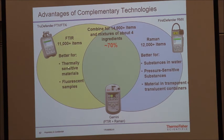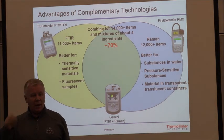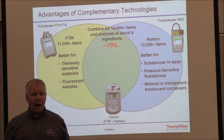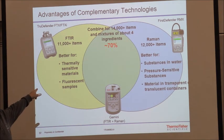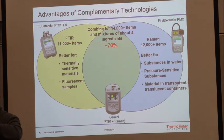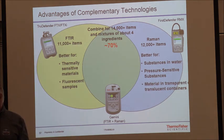So an FT is better for thermally sensitive samples. Okay, so hey, my black gunpowder, right? Do I want to do my black gunpowder with my laser that's shooting all that energy at it? Probably not, so I can start on that side. Now I will tell you this. Since you guys are splitting your devices, one group's going to have the Raman, one's going to have the FT. So if I go out there with the dark powders and I don't have an FT immediately available, it's going to take me 15, 30 minutes to get the FT.